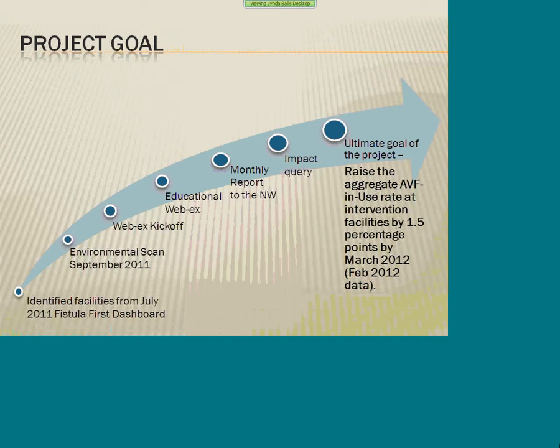So let's take a look at the project goal and how the whole process is going to work. We started and looked at March data, and then you saw we looked at June data, and then we looked again at July data. So the information that we're using for this project was a result of the July data. Now remember, our reporting data, you report to me the following month that something is due, and the dashboard that's posted nationally is 2 months behind. So this is the most current data that we had at the time we were looking at the information.